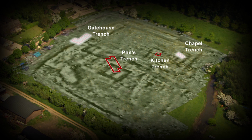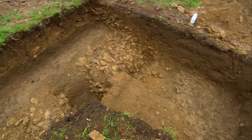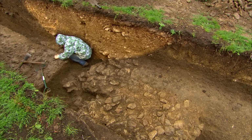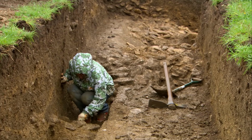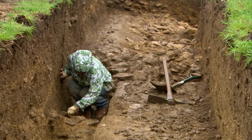It's not quite such good news in our gatehouse and chapel trenches, but it's not as bad as we once feared. The rubble in our gatehouse trench seems to be part of a collapsed wall, which might be the outer wall of the castle. The ditch of the Civil War fort has been cut through it. We haven't found a gatehouse, but the geophysics still suggests we're in the right area. So if it is here, it's probably buried beneath all this, and we just don't have time to take it all out.